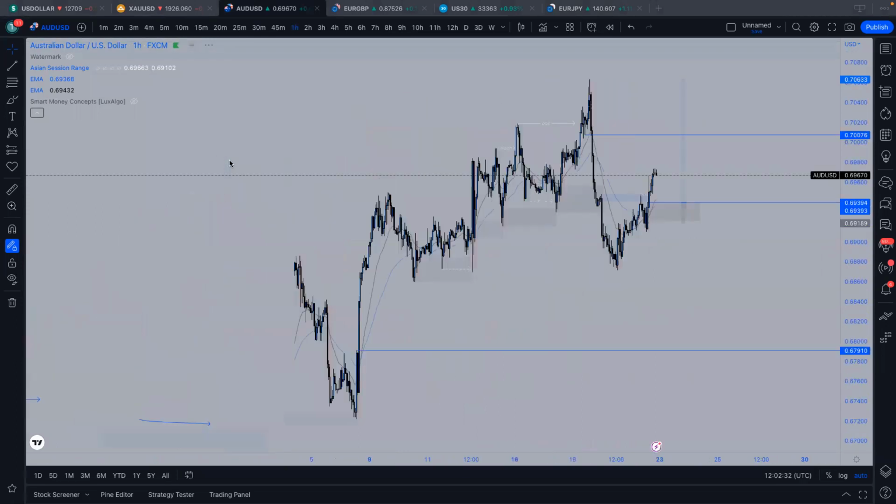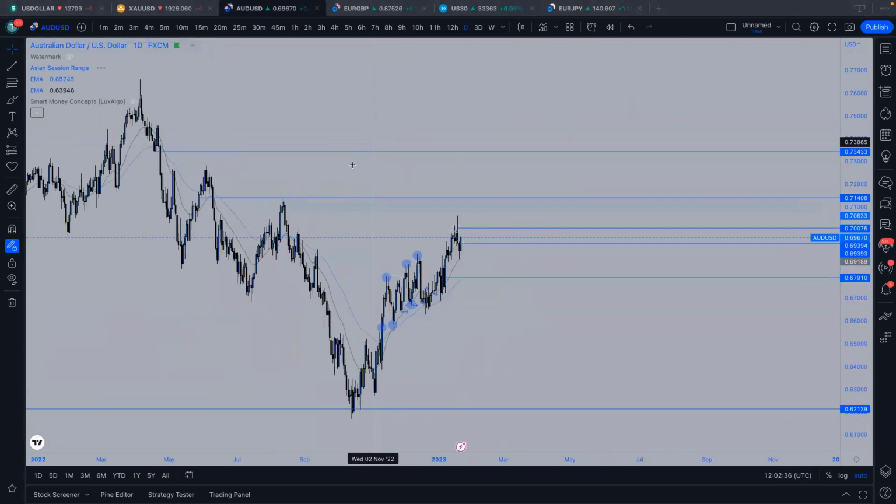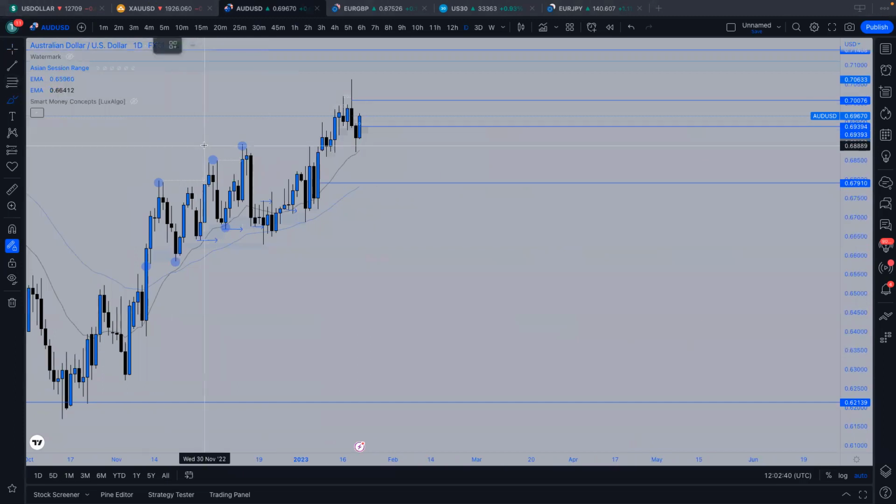Okay. So AU again, we've been pretty bullish at this point, and you can see we've had a higher low. This is now our higher high. So now we're waiting for price to come down and create a higher low, and then come back up and see if we can take out this high.